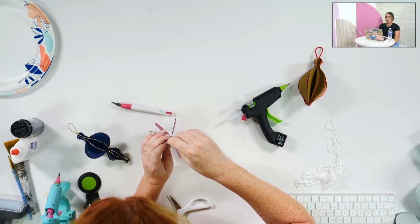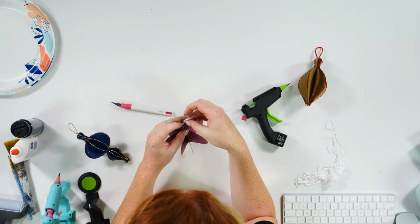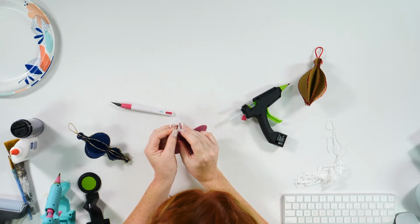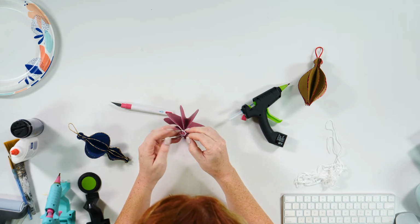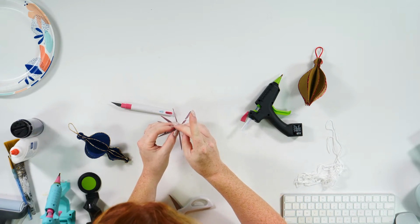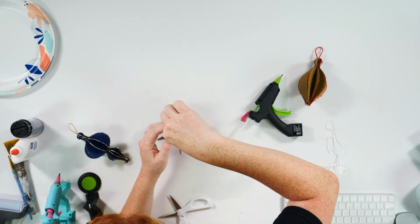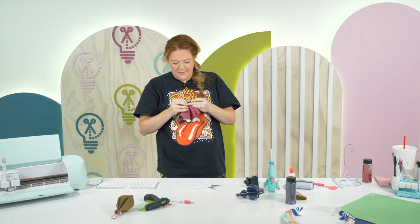Always working. So I am just literally putting this in here, you all. This is not the way. The way would be, before I close it up, to put your little string in. So if you go to do these, make sure you put your little string in first. I'm just adding hot glue in here and then pushing this in. I'm going to use this X-Acto knife to help me so I don't burn myself. Okay. Sorry, it's hard for me to do it and bend over like that.